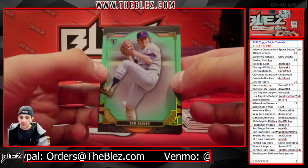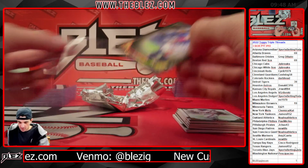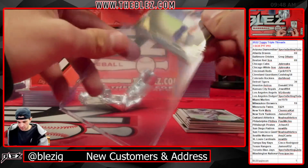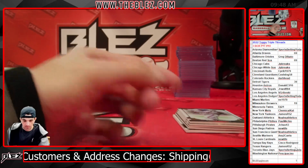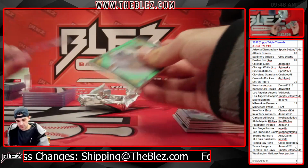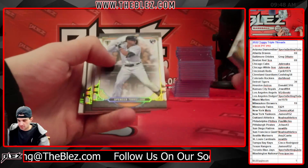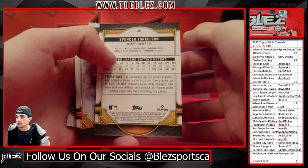Last pack. Seaver to 150 and Bo Bichette black to 50. Blacks are sweet. Last couple of hits coming up. Got a Torkelson rookie for the serial that goes to the 8 for Hockler.